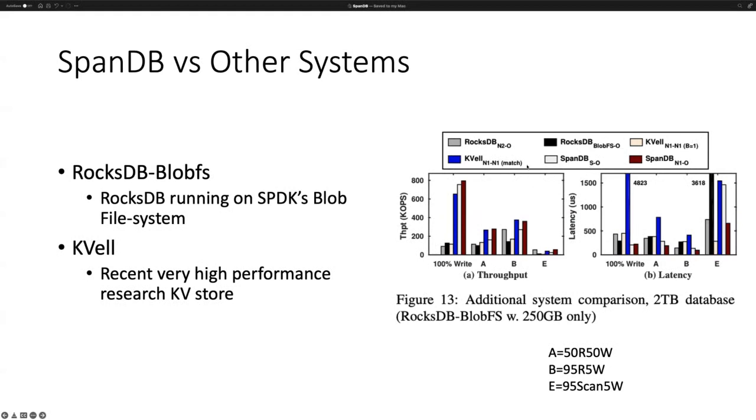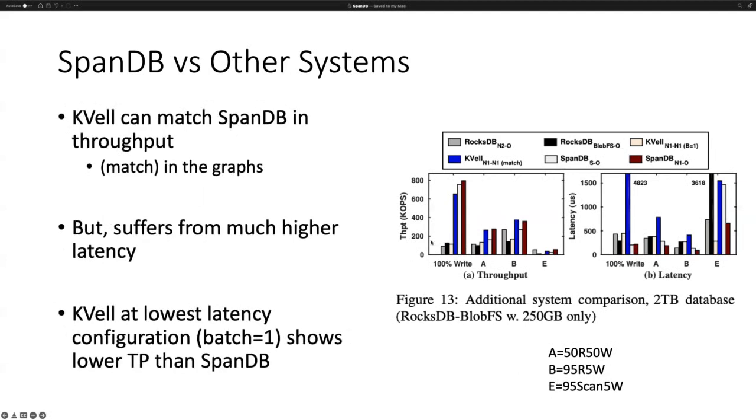And then we have a configuration here called match, which is where we match SpanDB's performance, but we don't care about latency. So the batch size 1 will be lower latency and lower throughput, but match will be the same throughput as SpanDB. And then we have 100% write in A, B, and E. So A is 50% read, 50% write, and B is 95% read, 5% write, and E is 95% scan or range query and 5% write.